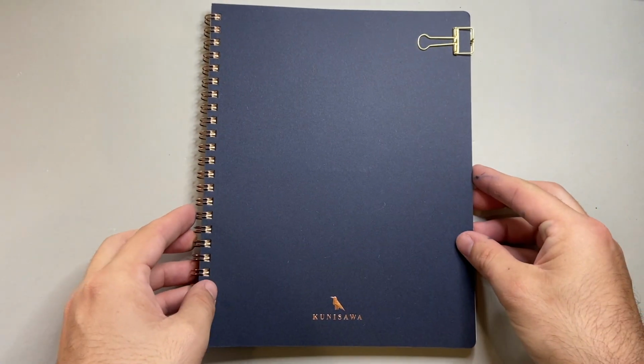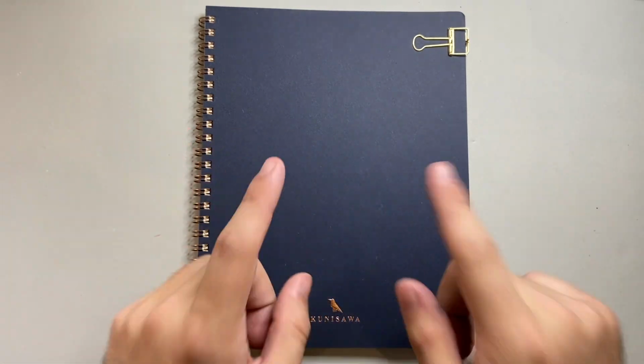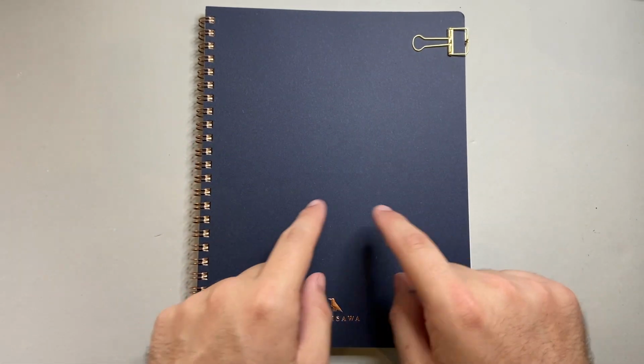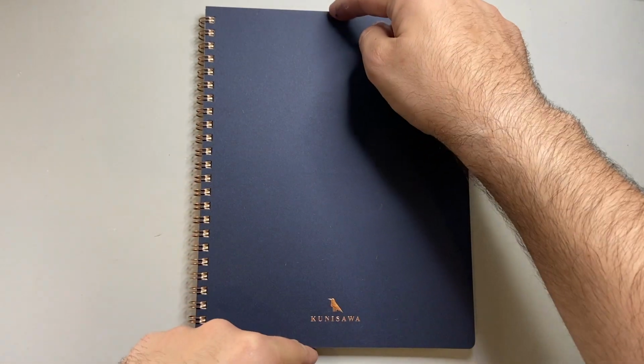Now Kunisawa say that their paper is a higher quality and that it's fountain pen friendly and all those sorts of things. So we're going to have a quick look at that in the writing samples I've done in the back. The size of this notebook is 186 by 238 millimeters.